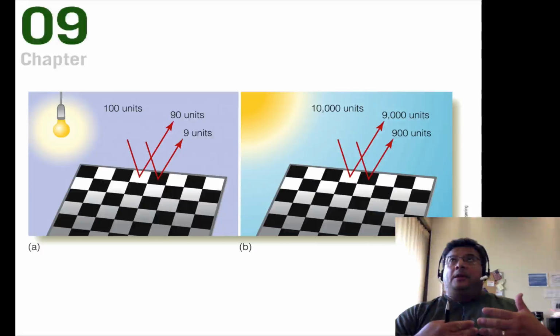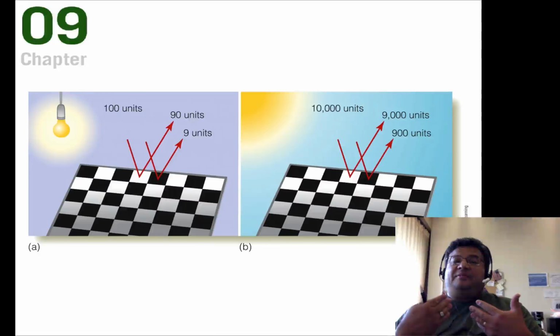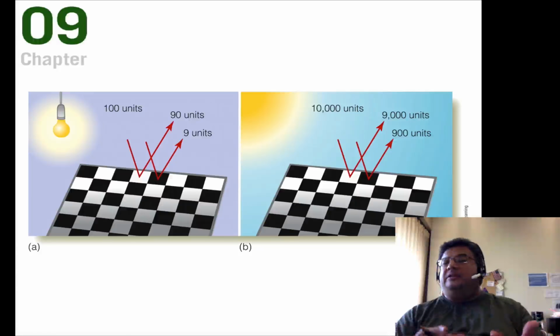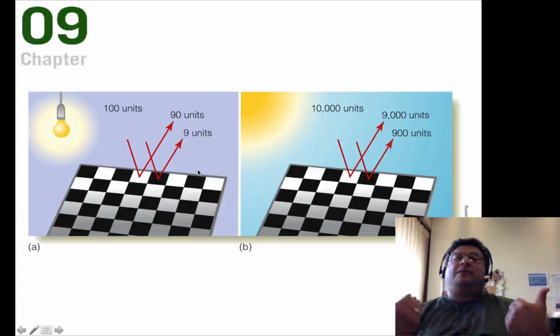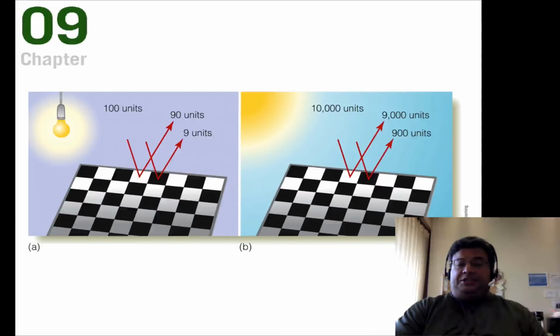However, in spite of the fact that there's a lot more absolute light bouncing off the sun illuminated chessboard, we still perceive this one as black and this one as white. In other words, the white one didn't get whiter in the sun. It's still white relative to the black. And again, it's the percentage, right? We went from 900 to 9,000 units going from black to white here, and from 9 to 90 units. The relative amounts are still the same, even though the absolute amounts have changed. So our perception of color constancy with the achromatic blacks and whites and grays is relative to how they look against each other.